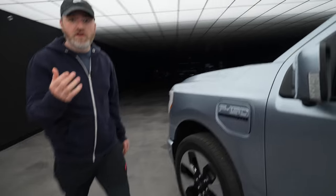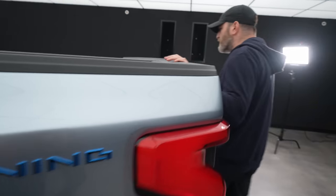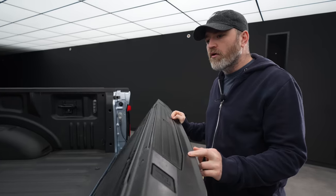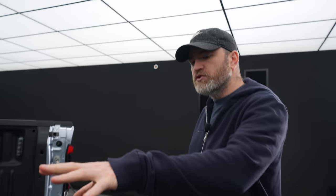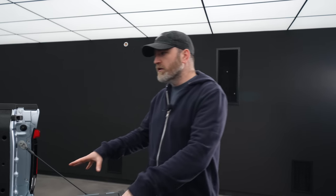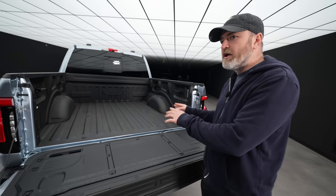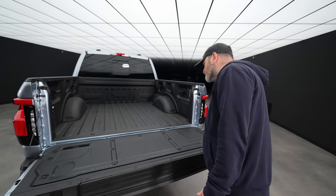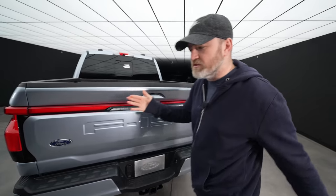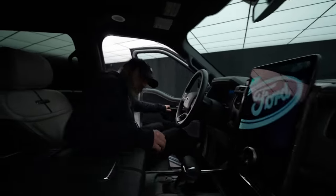Oh, I should also mention, I almost forgot, this is a huge feature and they showed it off in a demonstration. Not just is the power back here available to your tools, but it's also available in reverse. So you can use the vehicle as a generator to power your house for up to 3 days in the event of a power outage. So you can send power from here to your home, no generator necessary as long as this is charged up. I should have mentioned it while I was back here. This thing is not just an electric vehicle, it's a generator as well. So here's where it all happens.